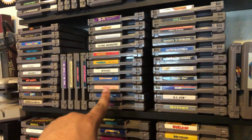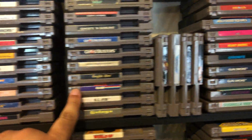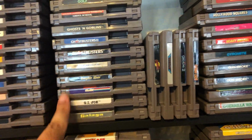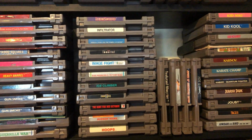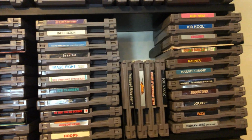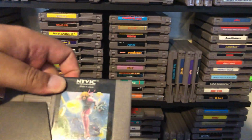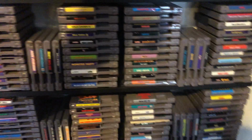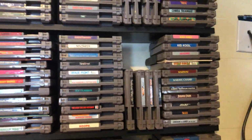Faria, that one's kind of expensive, and when I got it, it was around a $50 game. Not sure if it's gone up or down. Both of the G.I. Joe games, I think, have some value, and both are pretty good from what I remember. Isolated Warrior, I believe this one I actually picked up. Doesn't have the sticker on it still, does it? No. I believe I picked this up at my thrift store, oddly enough. Very rare to find good, well, valuable NES games at a thrift store.